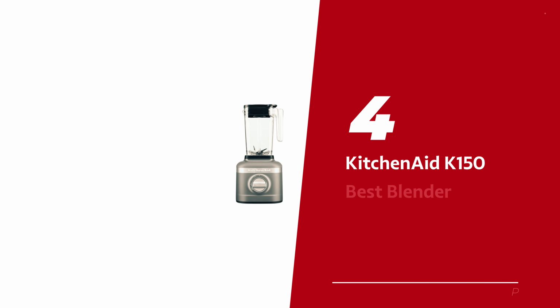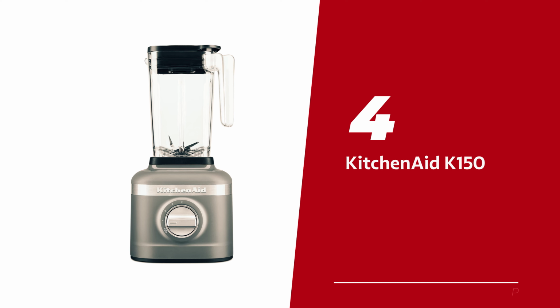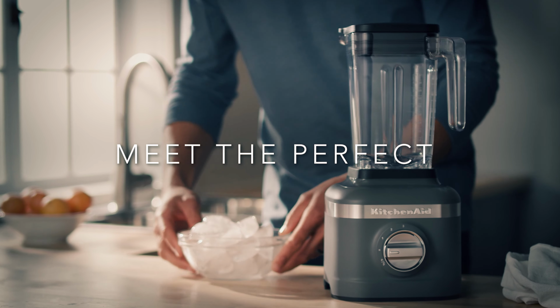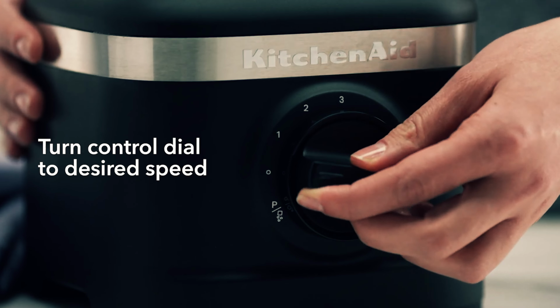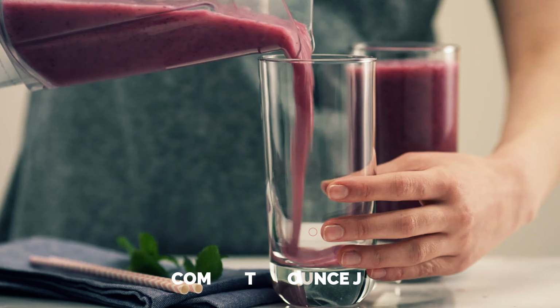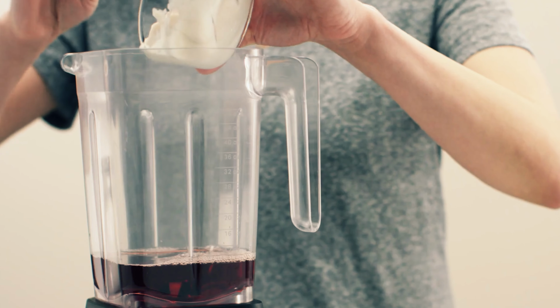Number 4. KitchenAid K150, our pick for best blender for occasional use. Hey there, wannabe chefs and smoothie enthusiasts on a budget. We get it. Not everyone is willing to drop a couple Benjamins, let alone hit the 400 mark just to blend some stuff up. Sporting a compact 48-ounce jar and a sleek low profile, the K150 may be the runt of the blender litter, but don't let its size fool you.